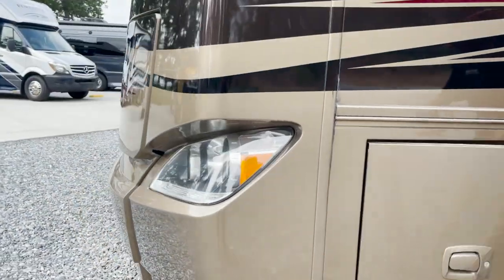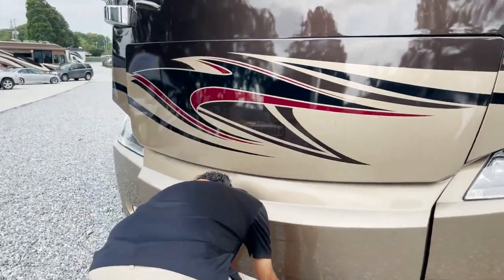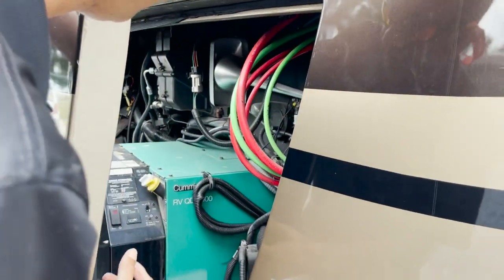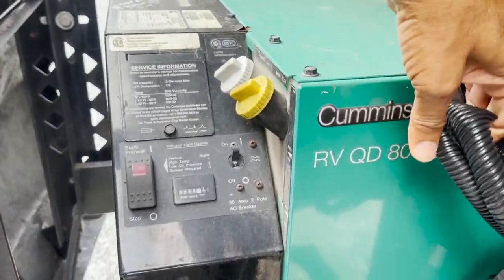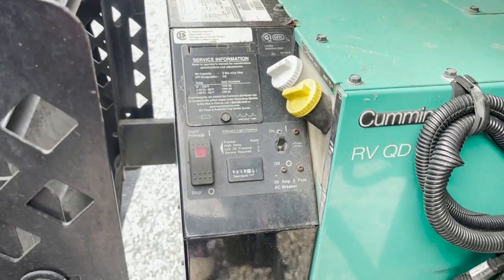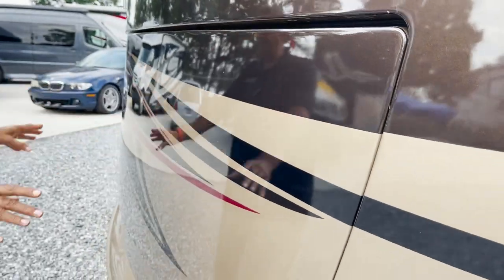pop the generator. Generator is on a slide tray, so you can just, well, the motorhome is sitting high, so I'm not going to pull it out. It's your air horns. It's an RV QD 8,000 watt generator. What's ours? 1710. 1710. That's no hours. Kubota engine in it. So it'll come out a little more. I just want to get it out.